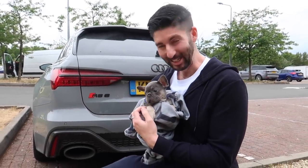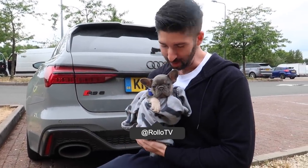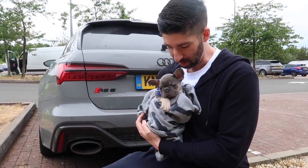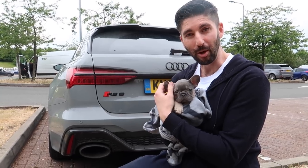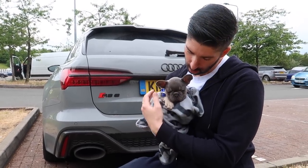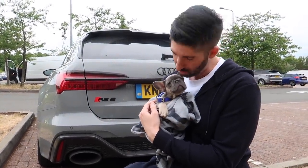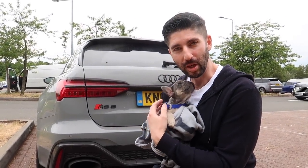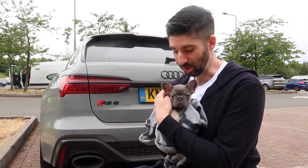Look at him. This is little Rolo. Say hello, Rolo. He is the most gorgeous little French bulldog I've ever seen. He's been amazing on the way down. Obviously, I didn't film too much. What's going on? He had a little bit of a moment when we picked him up, naturally, but he's just been chill.